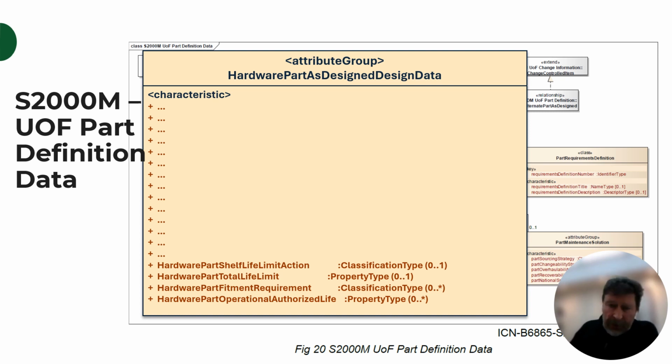But what's the point of this? The point is that you've got two units of functionality with almost the same name, one in S3000L, one in S2000M. You've got an attribute group with the same name, hardware part as design data, in both of those standards, and you've got attributes with the same name, or pretty damn close to the same name, which is the authorized life.